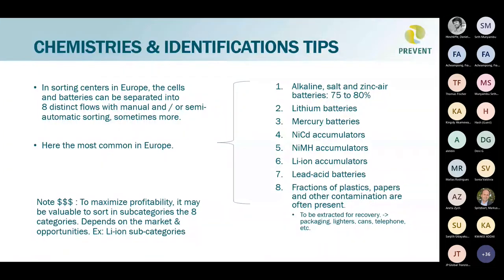I know some waste battery sorters that have more than 8 categories. It will depend on their downstream vendors. If they have some market to separate some specific types of battery, as an example, in the lithium ion type, there are so many types, it's possible for them to identify a processor just for a specific one, then they will do it, they will remove it, and maybe they can make some money from it.